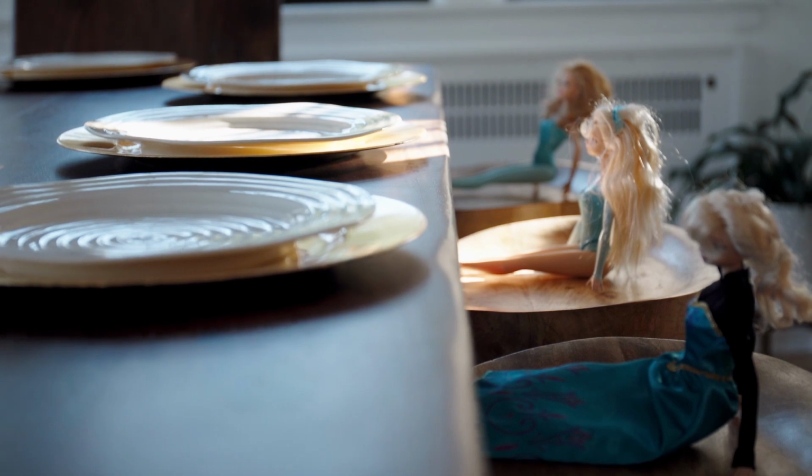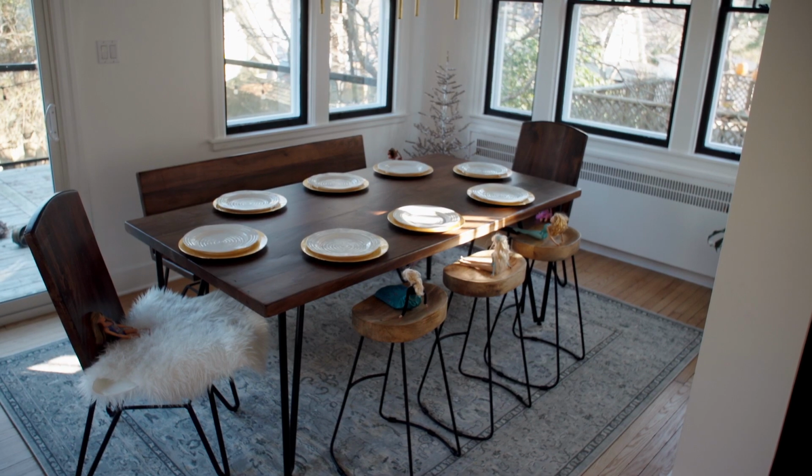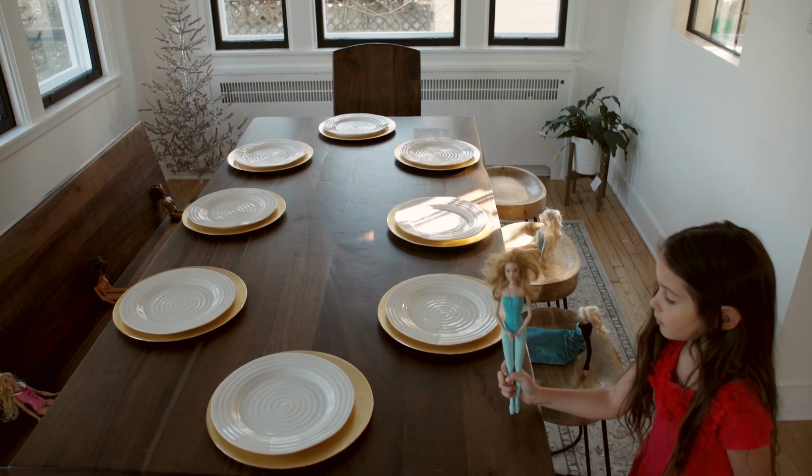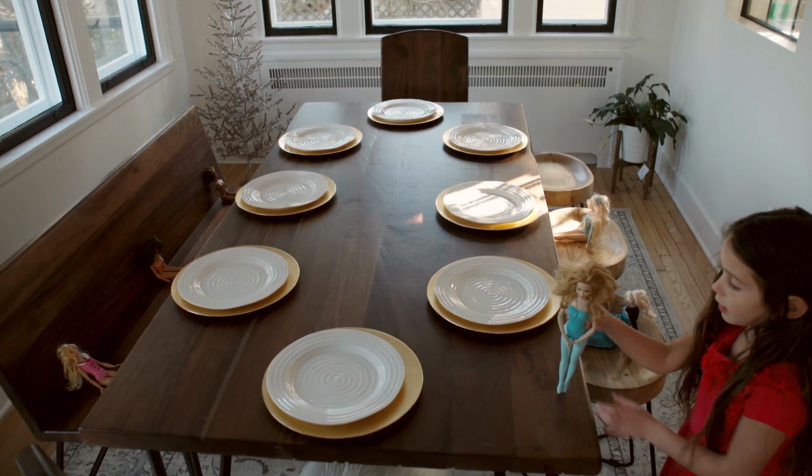It looks like Lennon is already enjoying this table with some dinner parties of her own. We're not Barbies. So what in the heck are you doing?